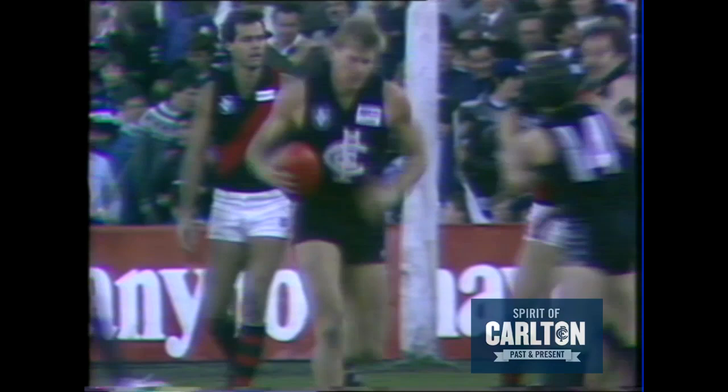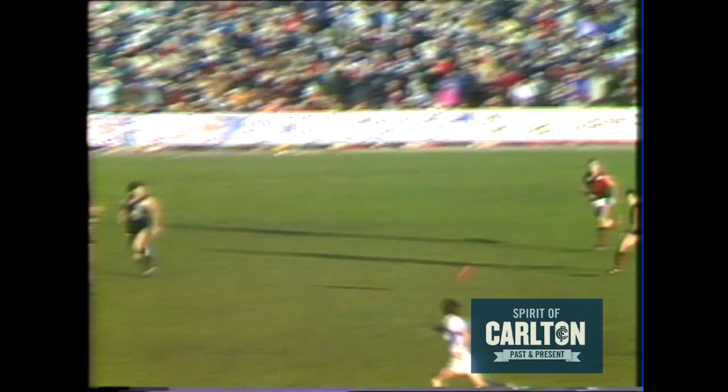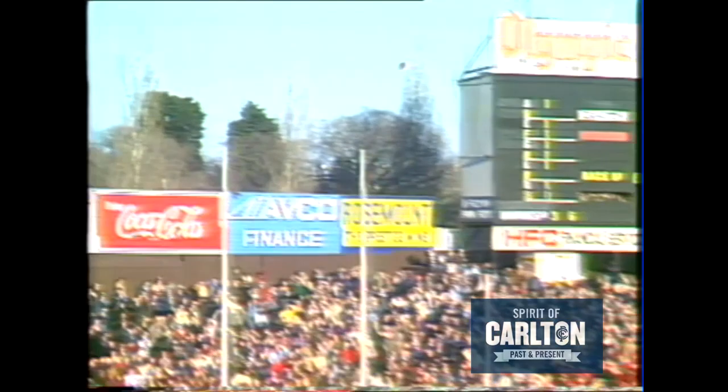Comes over to Johnson, he's clear. And the Carlton skipper goes at half forward over to McClure. McClure gets clear as his opponent falls over. Perry, a snap at goal, and he's got it through for a goal. That's his second. So it's 51 points the difference now. 17 goals.